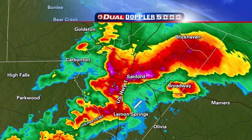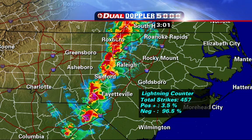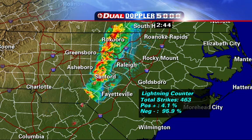And Scotland County, yes sir, under a tornado warning as well. Mike, if you'll take a look at that one. Sure, let me set up what we're looking at, and then we'll go get closer to Hoke County. Now, this is the wide view of the dual Doppler 5000 radar.